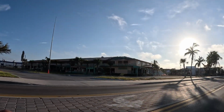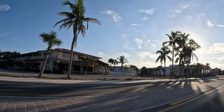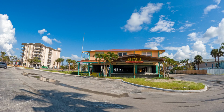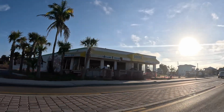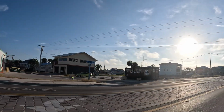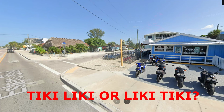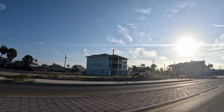Another commercial plaza, totally got it. Used to be a Mexican restaurant. Nothing there anymore. Now this was the only harbor store on Fort Myers Beach. A couple empty lots. That corner was the Tiki Leaky, and a scooter rental place. Gone now.